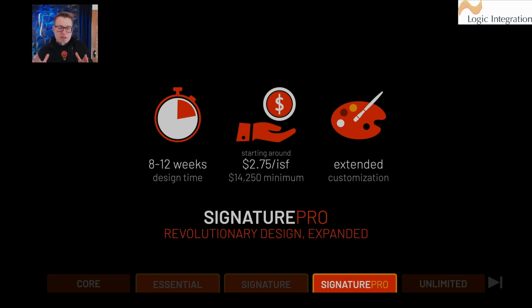And up until now, all four of those services, Core, Essential, Signature, and Signature Pro, are fixed fee services, meaning you send us your plans, we'll take a look at it, and we'll meet, and we'll say, here's exactly what it's going to cost. And it won't cost any more as long as we stay within that scope.